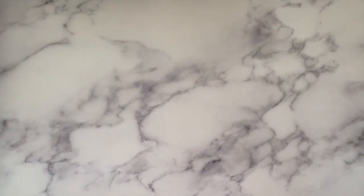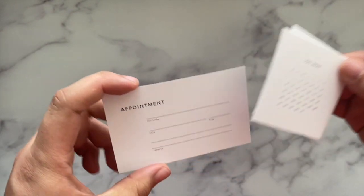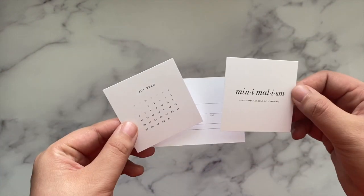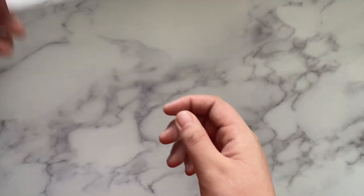So in here has a thank you card, and then it also has an appointment on the back. And then we have a July 2020 card, as well as a minimalism card, and those are the freebies. And so I'm going to put those to the side, and then I'm going to start with their planner cards.